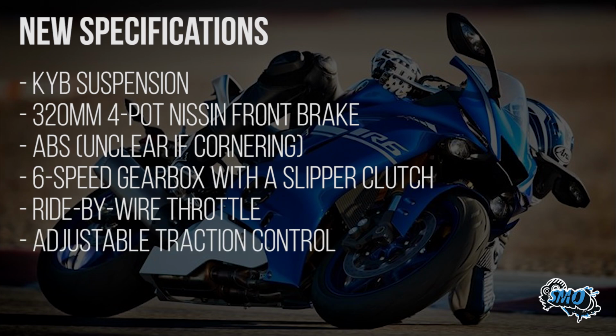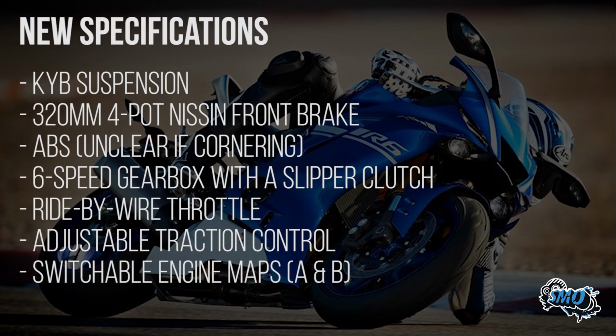Adjustable traction control has 6 modes, including off. Yamaha have decided to give the new R6 the D mode, which is their drive mode, with switchable maps, so A and B, I guess similar to the R1 and the MT10. It comes with a quick shifter, but it's only an accessory, it doesn't come as standard, which is a bit of a shame.